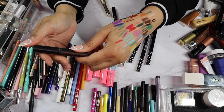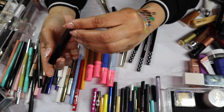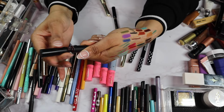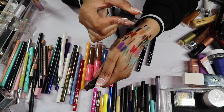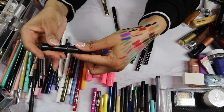This, they don't even make anymore and it's old as Methuselah, but I'm gonna finish it because I love it so much. So this is a liquid liner from Melt and it's in the shade Molten and it is a brown liquid liner, guys. And it is the perfect chocolatey brown and I love it so much. And I will continue to use it because it is beautiful.